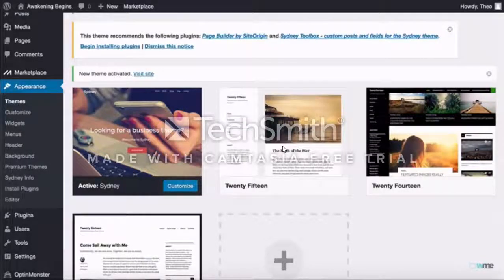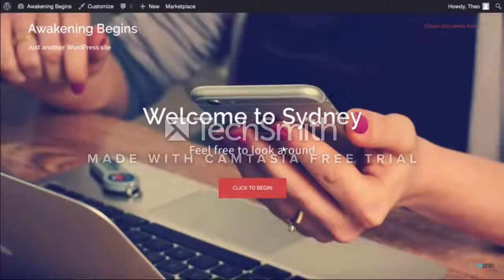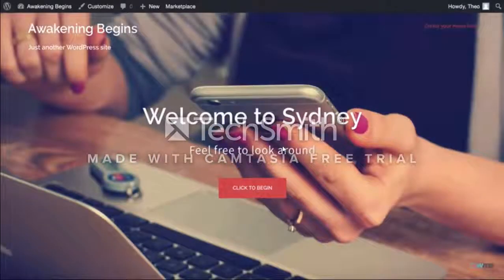So guess what? Let's go check out how our website looks again. Get ready to be amazed at the difference. Hover over here again and open your website. Are you ready? Okay, isn't that just beautiful? I just love this big header image and the call to action. These really catch your attention. I hope you agree this just looks so much better.